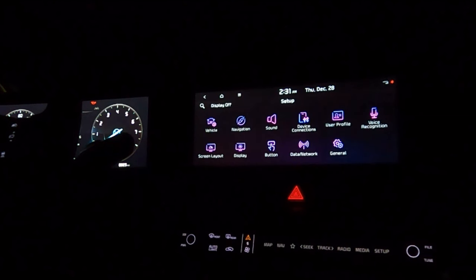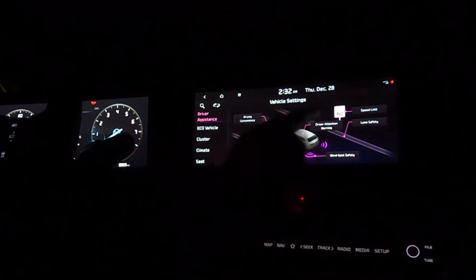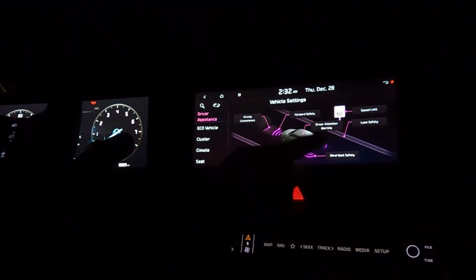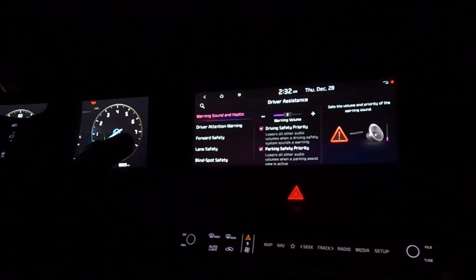Here we have setup, and you can set up your vehicle here with a bunch of different things you can customize. You have driver assistance, so you can change any of these safety features: forward safety, driver attention warning, speed limit, lane safety, blind spot safety, parking safety, and you can change the volume there.